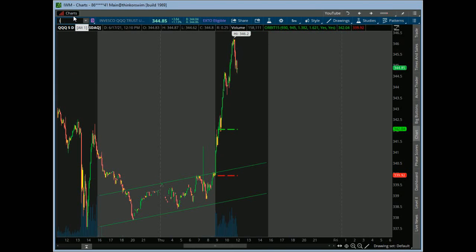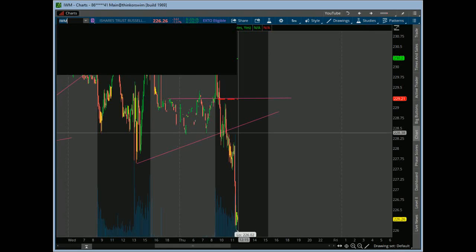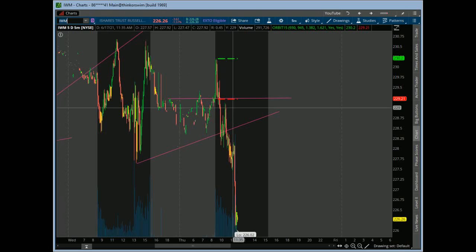Let's stay with the IWM. What's also interesting is the IWM is getting crushed, right? In an ascending triangle, which we mentioned several times, that has a high probability of failure. So that ended up failing, right? Basically a geometric line breakdown right there. And the XLF is showing some relative weakness today.